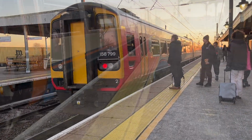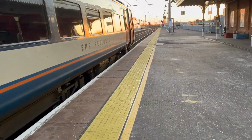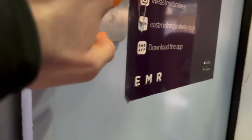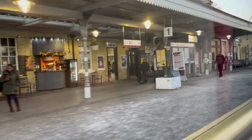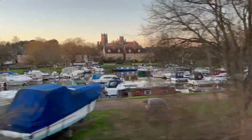For the journey back, we would unexpectedly be travelling on a 2-car EMR Class 158, which, having travelled from Norwich, reversed at Ely, taking us directly to Peterborough, from where we could change onto the usual CrossCountry service back to Stamford. So, enjoying some simply stunning views as we departed Ely at sunset, it was time to wave the silhouetted cathedral goodbye as we journeyed home.